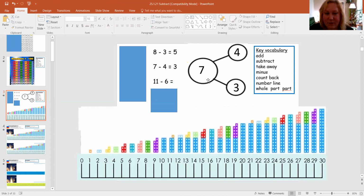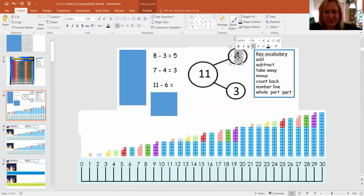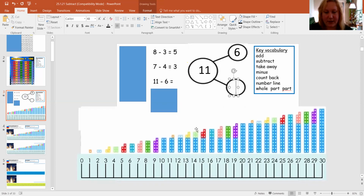All bigger numbers now. 11 is my whole. 6 is my first part. And what is the other part going to be? So I need to find my 11. Here we are. Here's 11. And I need to count back 6. So jump up and down. 1, 2, 3, 4, 5, 6. Brilliant. So the answer is 5.